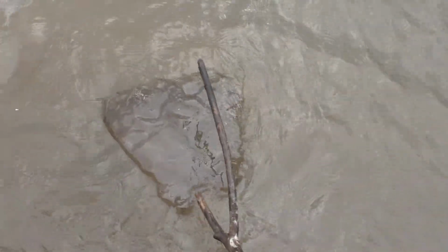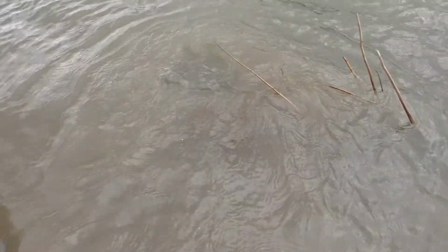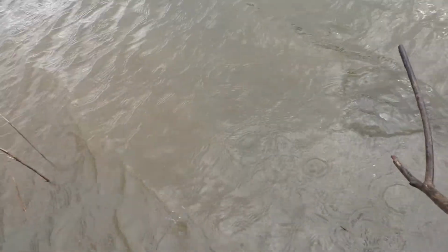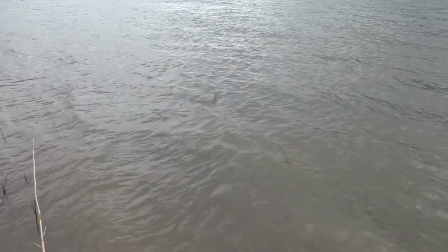Push it. There you go. Be free. There he goes. He's got to stay going. A little bit more. There you go. Don't turn over. All right, he's out in deeper water now. Let's see what happens. Next stop is the Safe Harbor Dam for that guy.